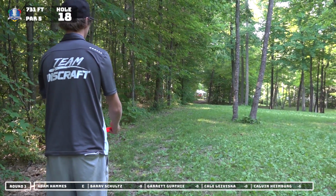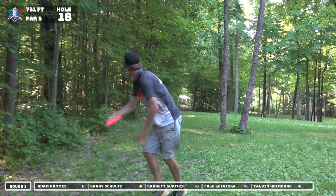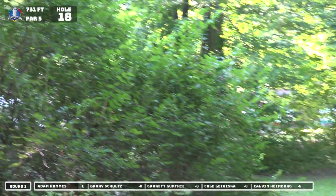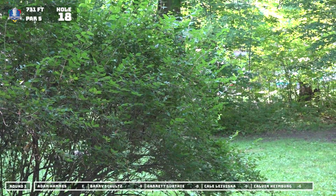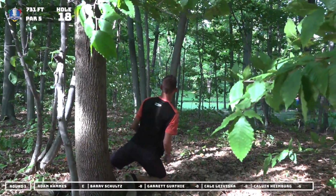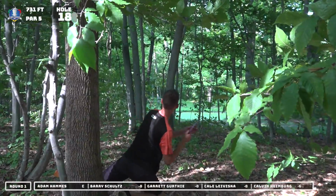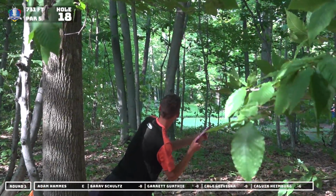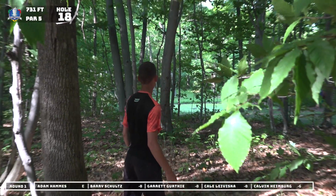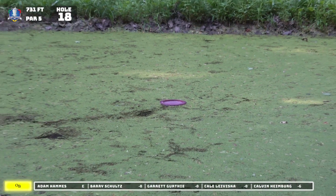We see these guys looking at this left-hand really narrow gap, which is surprising to me. Adam looks like maybe he tries to go the hyzer route. Gets all the way down there. The basket's right behind this big bush. Calvin throwing yet another sidearm from the knee. Two-in-one hole. Sounds like a nice day at the Ridge. Oh, and he's in the pond.